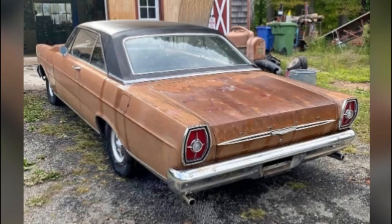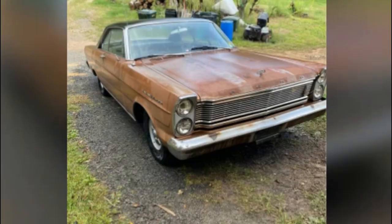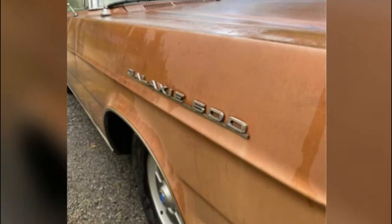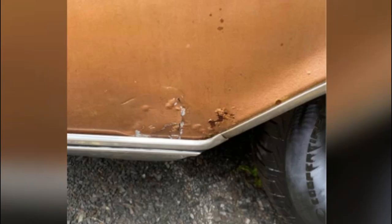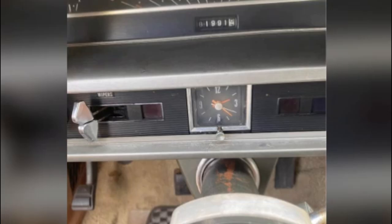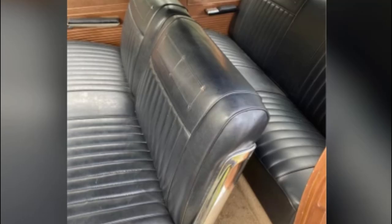Mechanically, the Galaxie has already received important work to ensure it can be driven again. A new fuel tank, fuel pump, and tires have been installed, addressing some of the most common issues that arise after long-term storage. The seller notes that the car runs, drives, and stops, confirming that the basics of its drivetrain and braking systems are functional. The fact that it is able to be driven as found adds considerable value, as many barn-find cars require extensive work before they can even be moved under their own power.